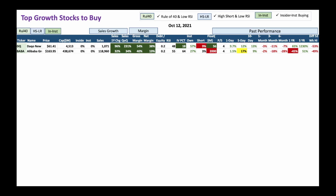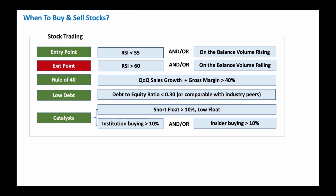So with that, here is a quick cheat sheet for you. You could look through, buy stock when the RSI is lower and on-balance volume is rising, sell when the RSI is higher. Always look for great catalysts, rule of 40, low debt, catalysts like insider buying, institution buying.